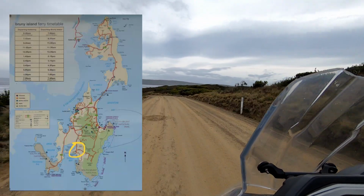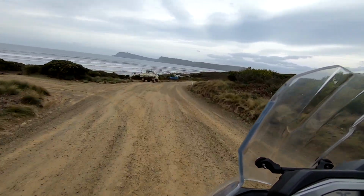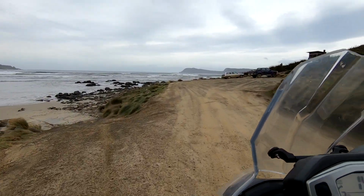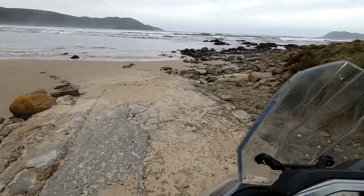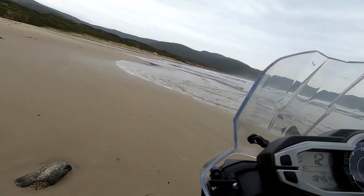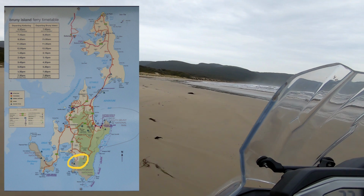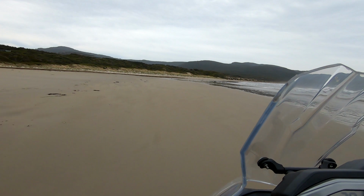And this is Cloudy Bay. Very good surfing down here too, a lot of people come down, as you can see. And you can ride up the end of this beach and there's camping. So if you want a nice spot to stay for the night, just follow the beach right up the very end and there's a camping area up there.